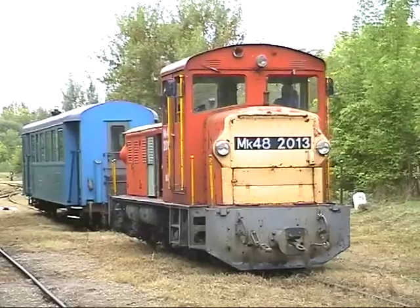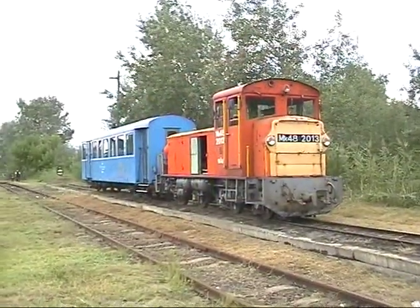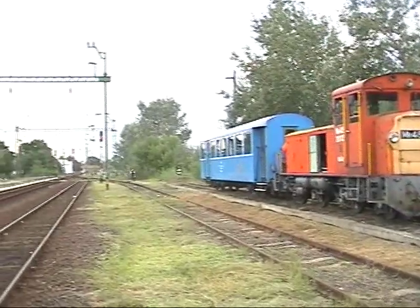At Kecskemét, number 2013 is seen running around its train. Here, there is a cross-track access to the main standard gauge network.